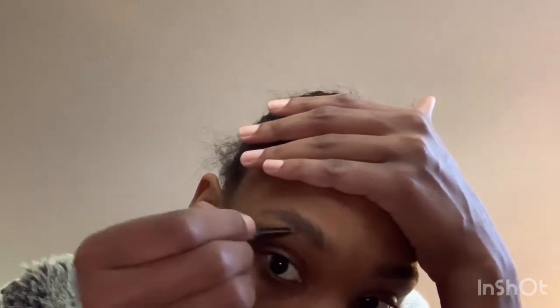Once I feel like it's good enough, I'll go on to the next brow, which is about now. It looks good. So now it's time to fill in the next brow. This one's kind of harder because you see at the end that you can't really see the hairs of my eyebrow. So I just did hair-like strokes on this one. After I did my hair-like strokes, I brushed both of my eyebrows. I think I brushed them at the end though.